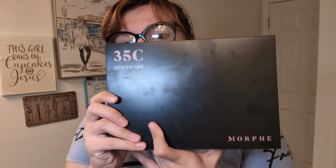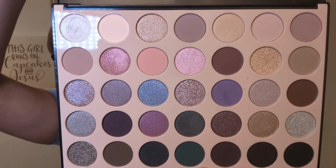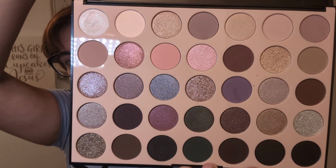Might as well grab this palette because the first one's right there. So this palette, I actually did a short on it. I haven't reviewed it yet, but if you guys want me to swatch it, let me know again in the comments. But that's how it looks right there, all of its beauty.